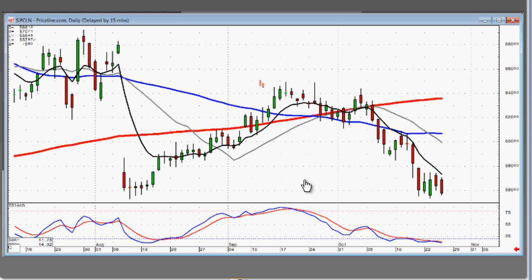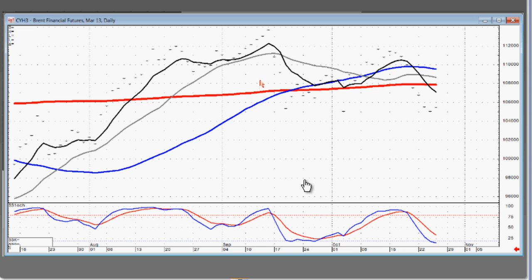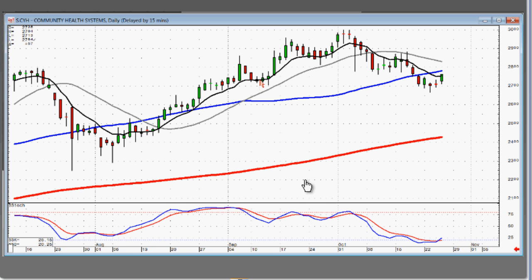CYH. This one's starting to bottom out again. Doji, bullish confirmation. Buy on positive trading, especially if it gets up through the 50. Wave 1, wave 2, starting wave 3. That's a good looking chart.